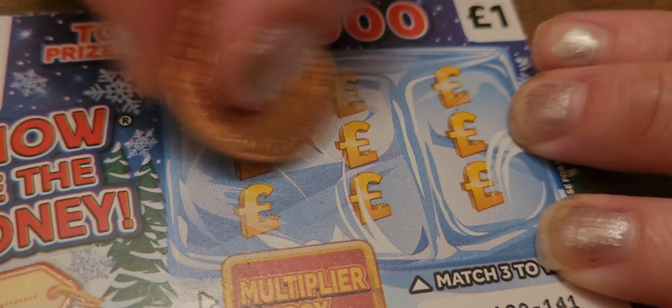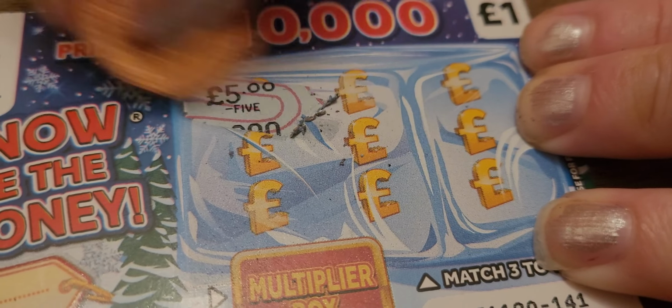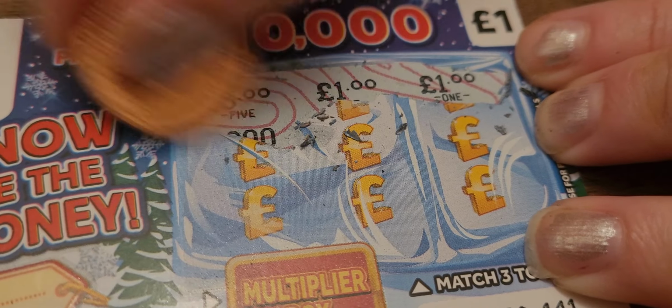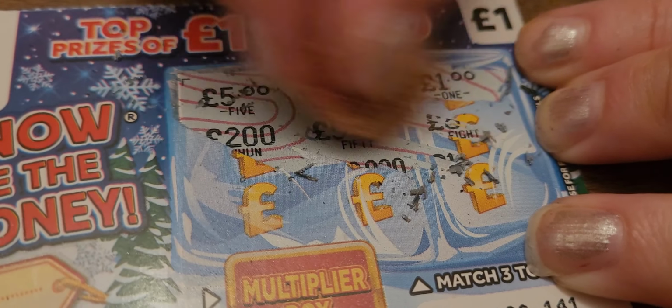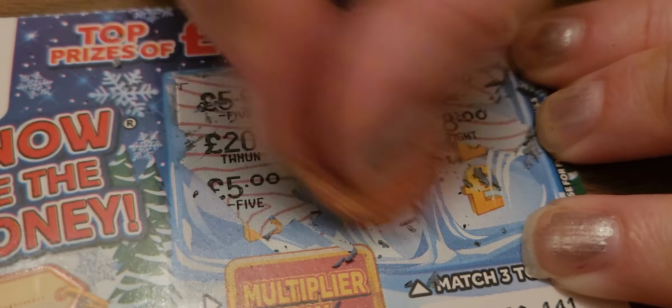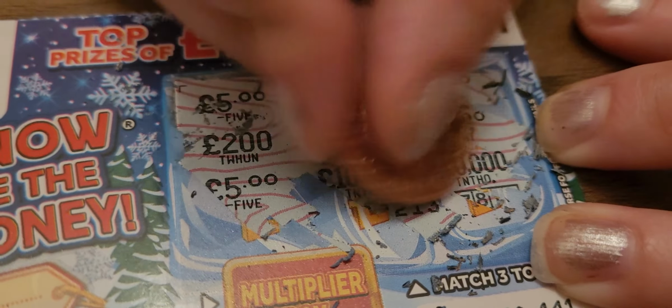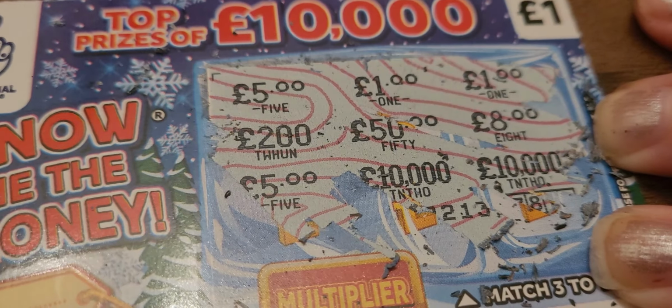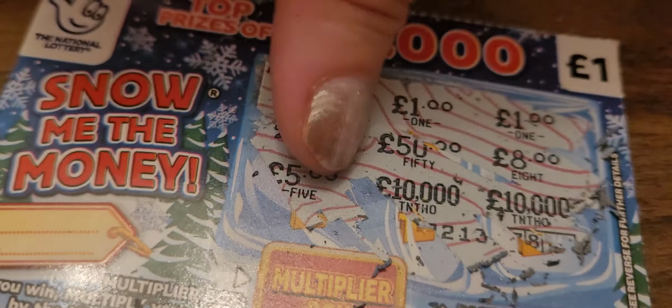Right. Here we go. Oh. £2 so far. Is there another pound hiding in here somewhere? I don't think so. No. No, there's no more pound. I thought there was going to be. They were tempting us. Tricking us. Fooling us. And we fell for that. Fell for that good and proper.